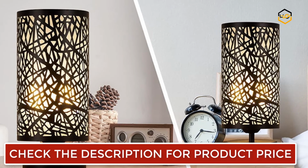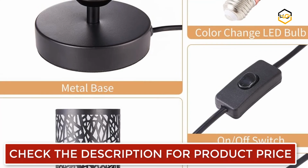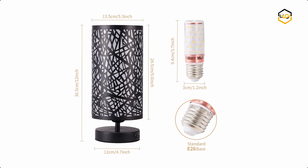This bedside nightstand lamp is all about atmosphere. When you leave it on at night it lights up like a forest. The bulb has 3 different light colors: white light, warm white light and warm light.